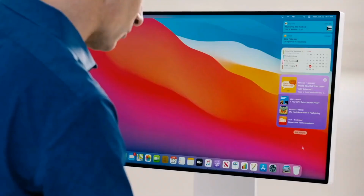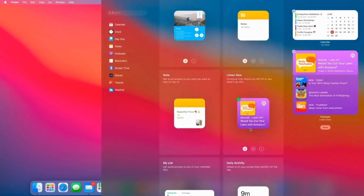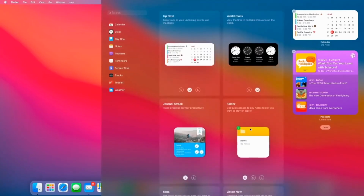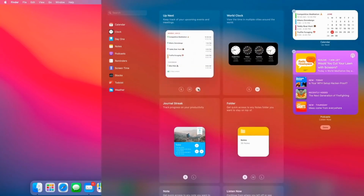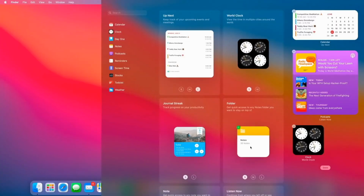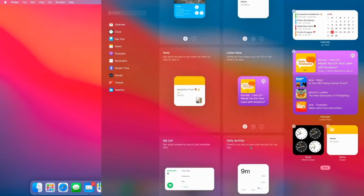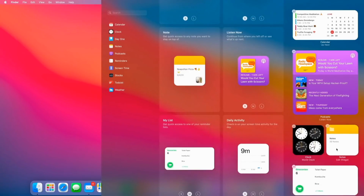And we're bringing our redesigned widgets to the Mac. I'm just gonna click Edit Widgets down here at the bottom. And you can see I have a gallery of all my widgets, and they come in a variety of sizes. I can select between them just like this. Adding widgets is easy. Let's start by adding, say, the world clock. Maybe I'll add notes in. And it'd be kind of cool to add my reminders list as well.